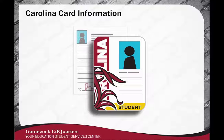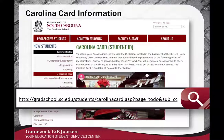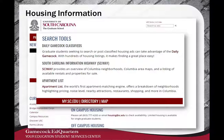Having a Carolina card is required for many services. You can view the information needed to obtain a Carolina card on this webpage. Information on housing for graduate students, including several helpful searches, can be found here.